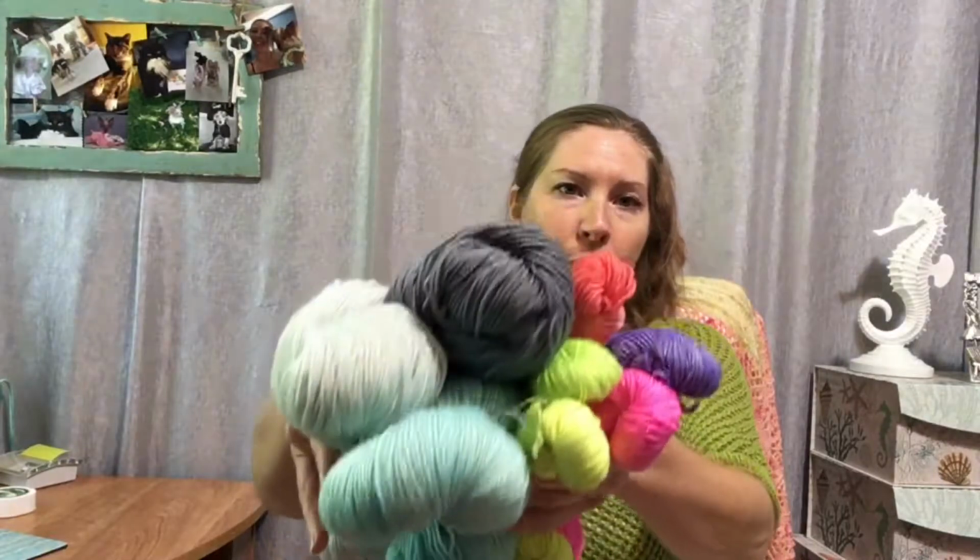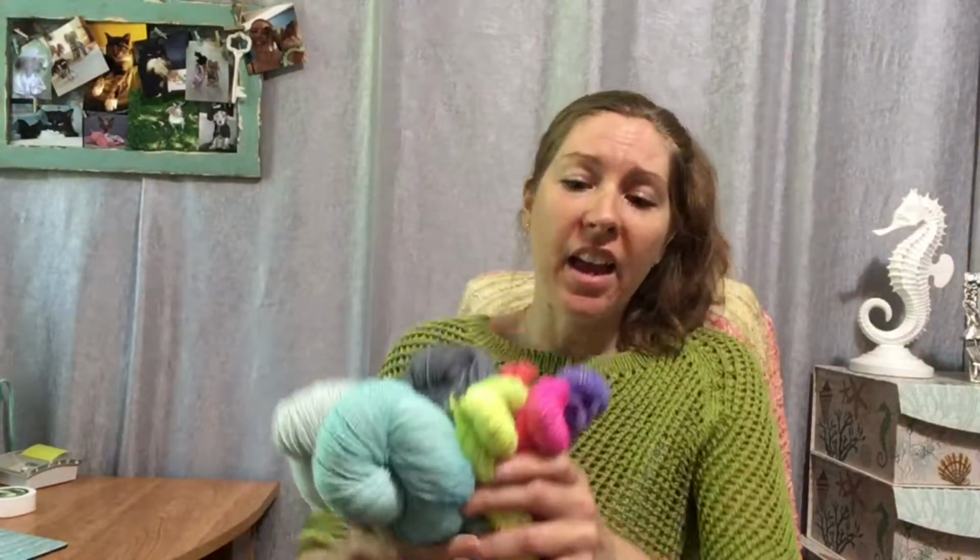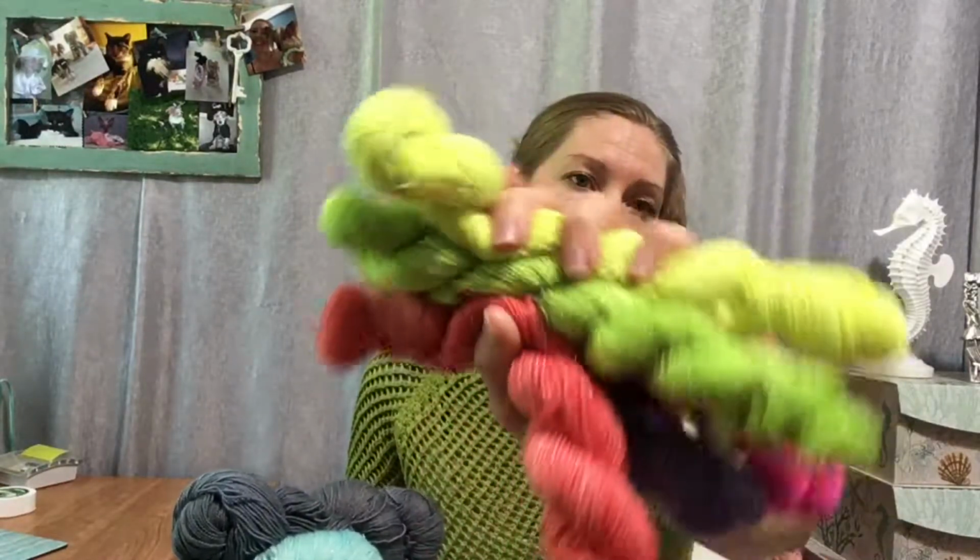So what I did was I felt like this kind of simplified it. The 3 main colors are relatively tame. You know, there's nothing really wild about them at all. And then you do have your 5 pops that are bright.